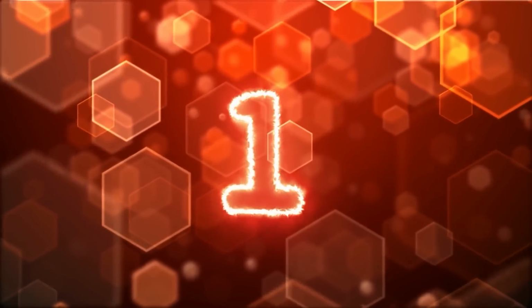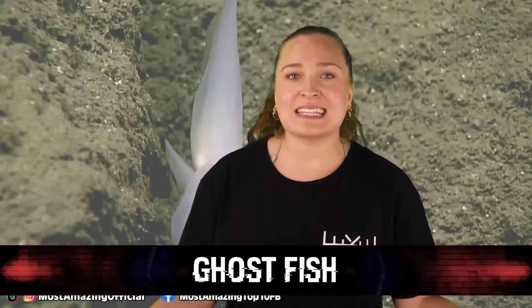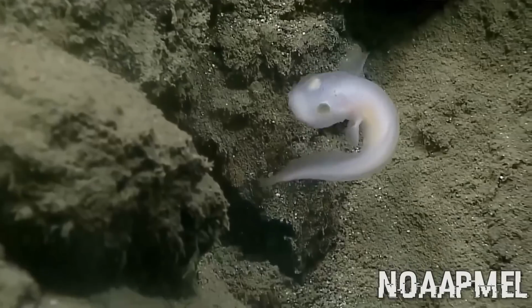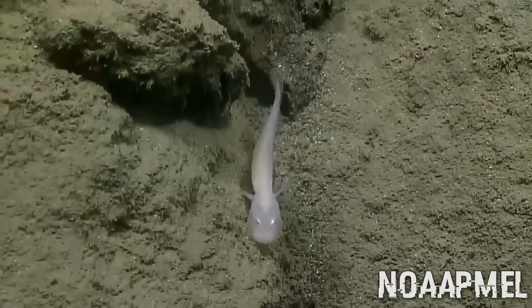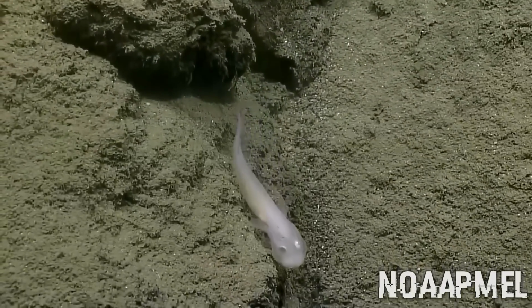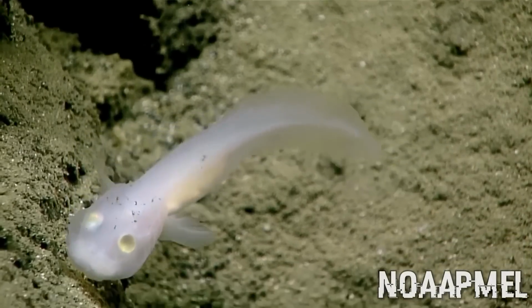In our number 1 spot today we have the ghost fish. Okay, well of course I had to end off today's list with just one more deep sea ghostly creature, and this one is actually super cool. This little ghost fish was caught on camera in 2016 as it was casually swimming along a ridge around 8,202 feet or 2,500 meters deep in the ocean.